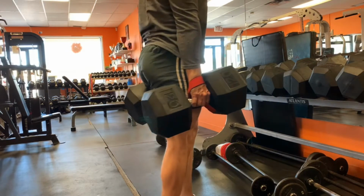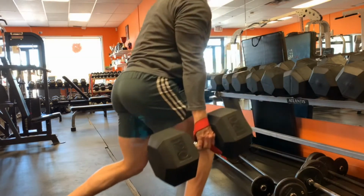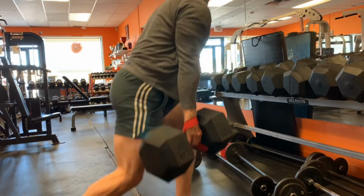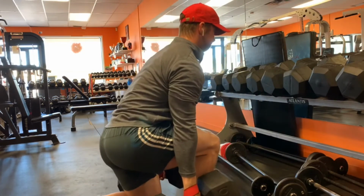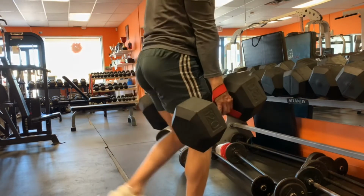So one to the front, push off the balls of my feet, and then to the side, pushing off the outside of my foot. But it's not really a side lunge, it's a diagonal lunge like every side lunge should be, because you want to be able to walk whenever you're 30 years old, and you don't want your knees to deteriorate with an unnatural movement.